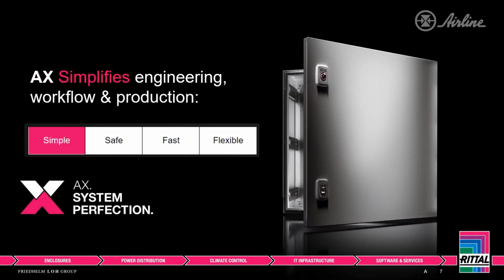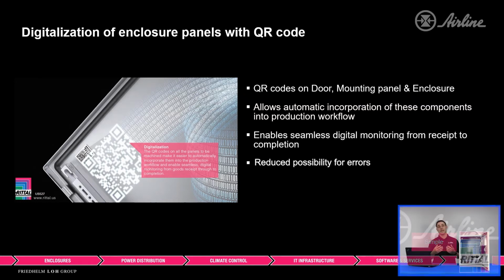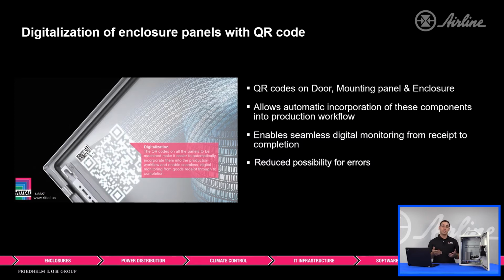Let's take a look at how the AX simplifies your engineering, workflow, and production. The AX enclosure incorporates digitalization into its design by having QR codes installed not only on the mounting panel and the door, but the full enclosure itself. This allows for quick incorporation of these components into production workflow, as well as seamless tracking from the receiving of the wall mount enclosure components to the completion of your enclosure. It also simplifies the complete enclosure modification process with less possibility for errors.